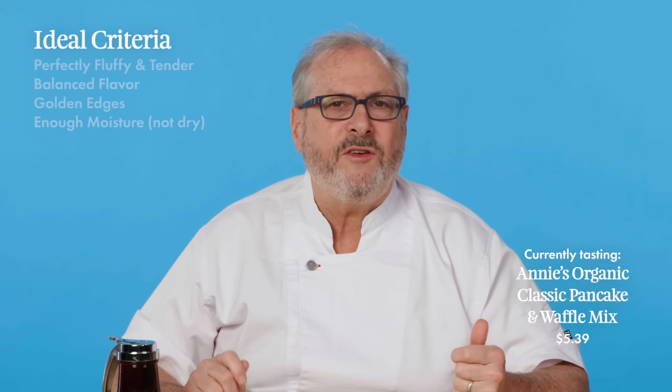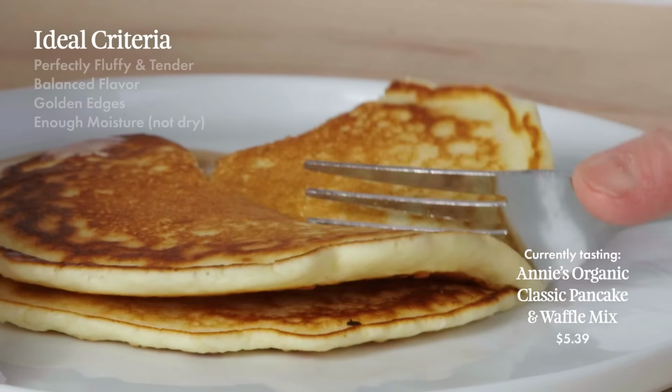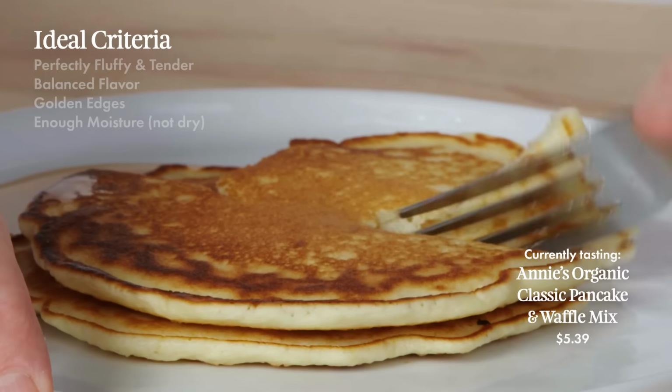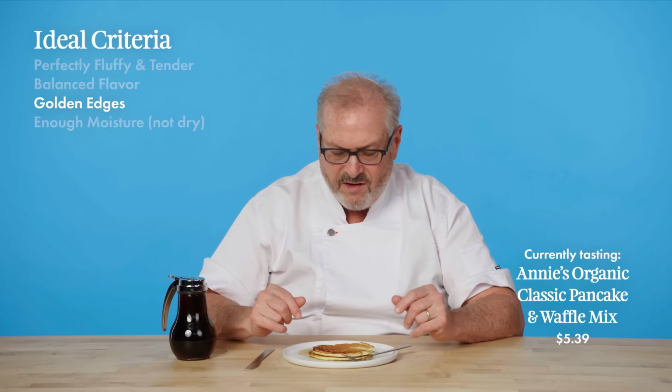Something tastes artificial or off. No flavor. Very bland. Not fluffy, not tender. I think it's maybe the leavening on it. It didn't work that well. And they do have a little crispy edge, which is good, but I don't know, the flavor's not good.